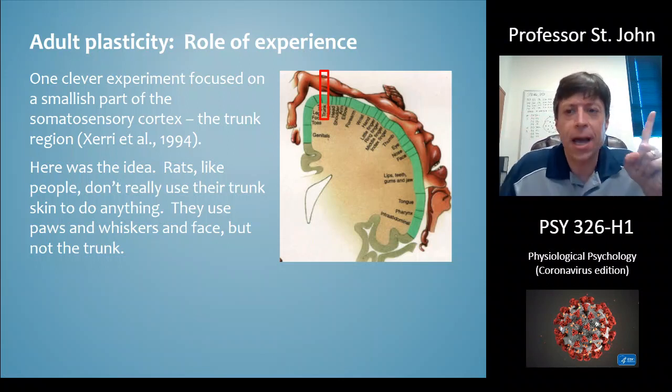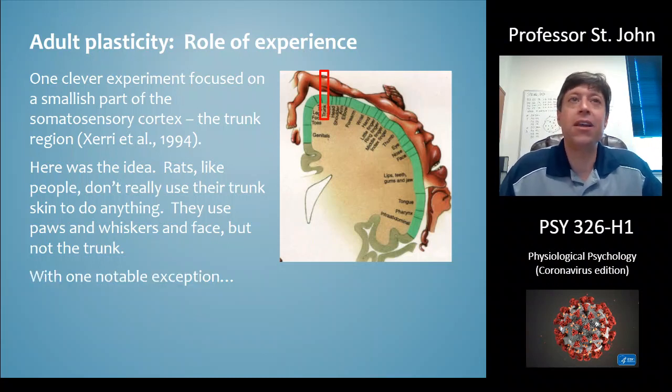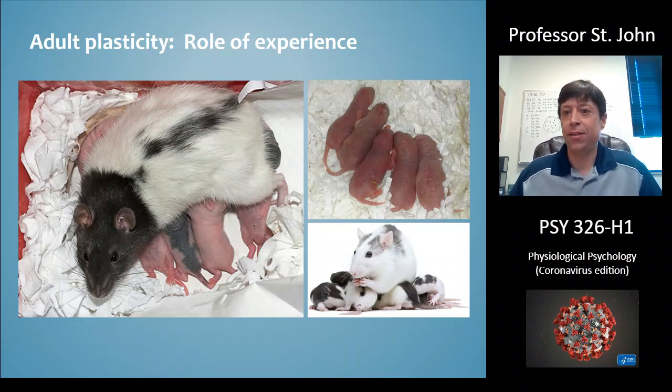But there's one time in a rat's life when the belly region gets stimulated a lot, and that's during the nursing period. So after a rat gives birth, they have, as you can see, anywhere between 5 and 11 or 12 pups.